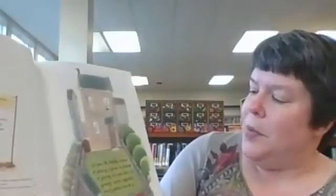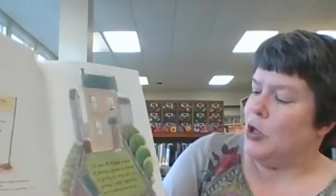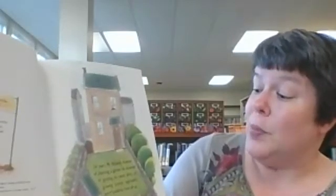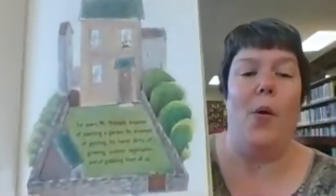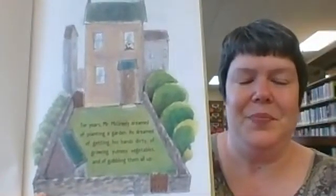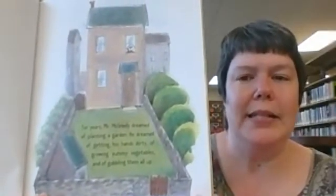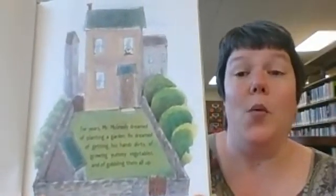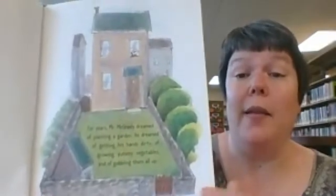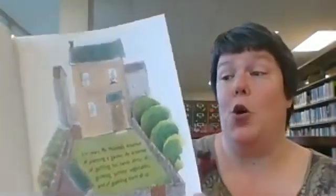For years, Mr. McGreely dreamed of planting a garden. He dreamed of getting his hands dirty, of growing yummy vegetables, and of gobbling them all up. And if you don't have room at your house for a garden, there are places in nearby towns that have community gardens, and you can get a little block, a little parcel of land that can be your own to garden.